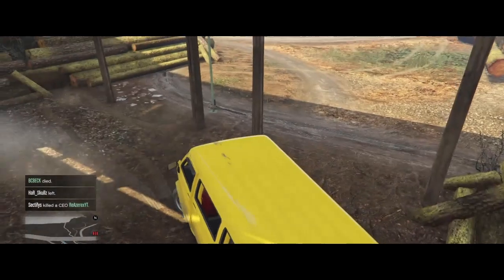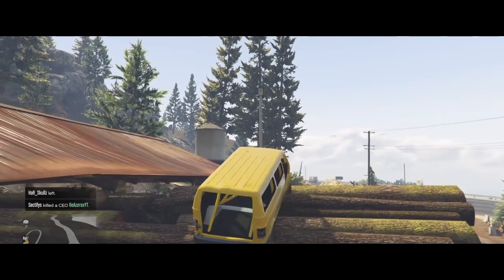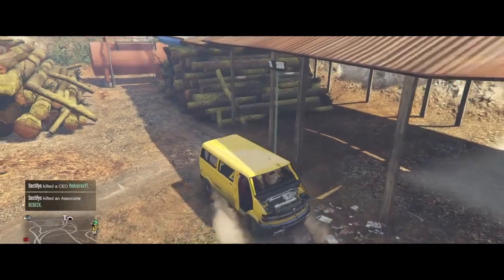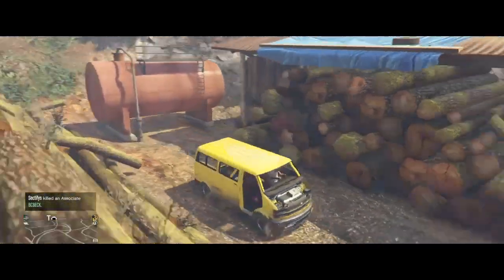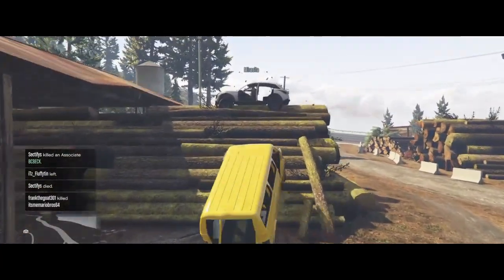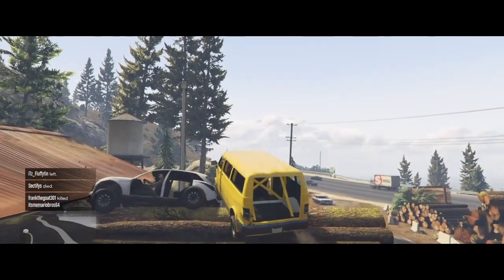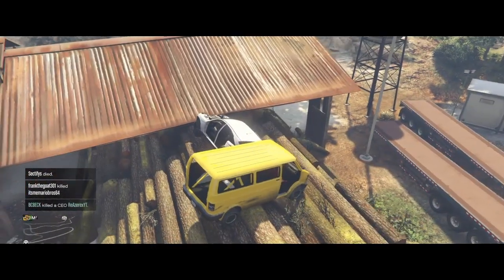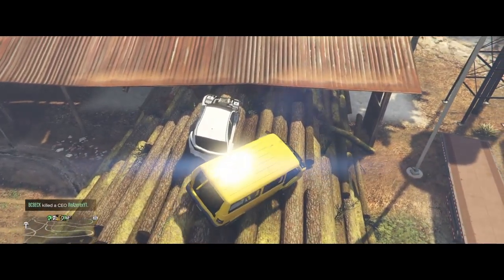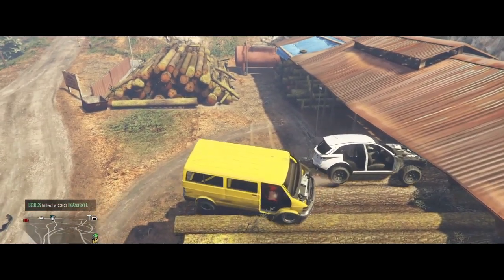I wonder if my car would climb this tower of trees. I guess this is considered the tree climbing result. Yes, I think so. Oh, I made it too. Unfortunately, roof access is not available.